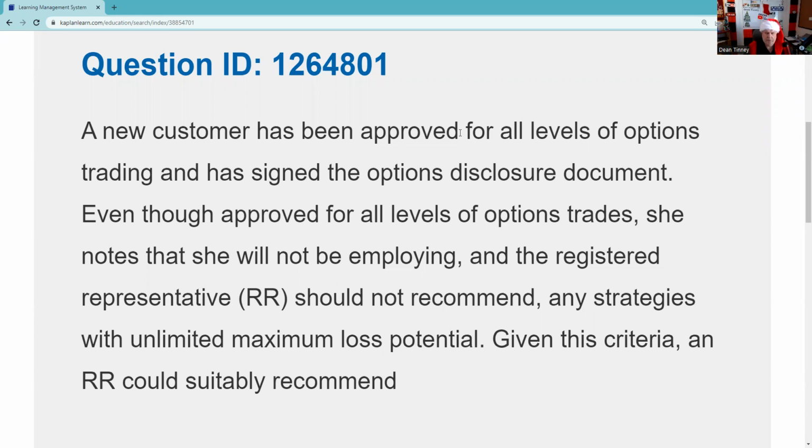Anyways, a new customer has been approved for all levels of options trading and has signed the options disclosure document. Even though approved for all levels of option trading, she notes she will not be employing, and you, the rep, should not recommend any strategies with unlimited loss.